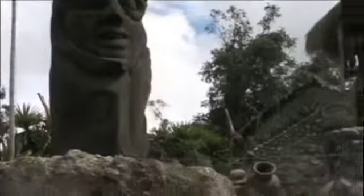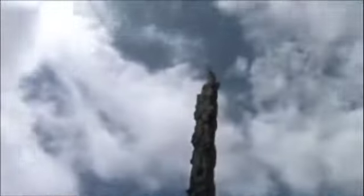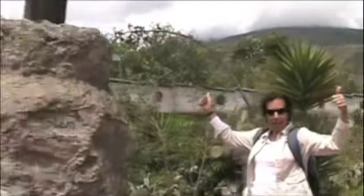At the top there is a thumb. The thumbs are the most energetic points or bodies. So the indigenous people were taking energy from their sun god with their thumbs up. So do you like to put your thumbs in this way to get energy? I feel it. Okay. I feel it. Feel this. I do right here. I feel the energy.